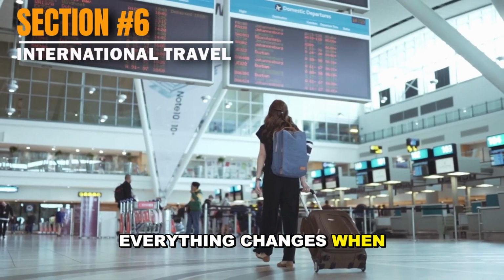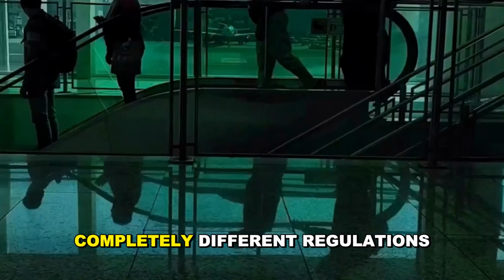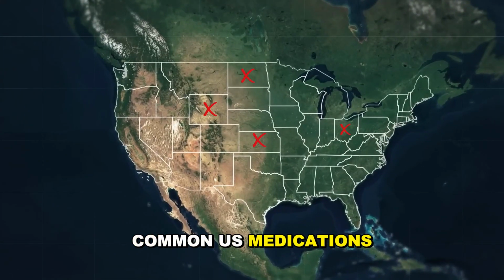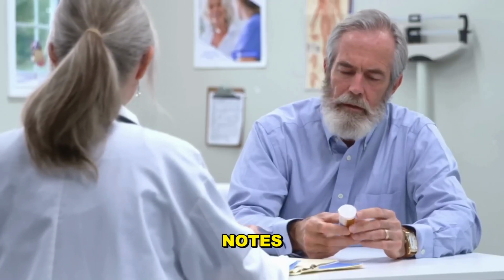Everything changes when leaving the United States. TSA rules apply only at U.S. airports. Other countries have completely different regulations. Some countries ban common U.S. medications entirely. Prescription drugs legal in America might be illegal elsewhere, even with doctor's notes.